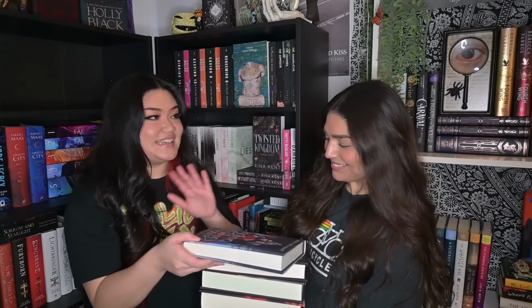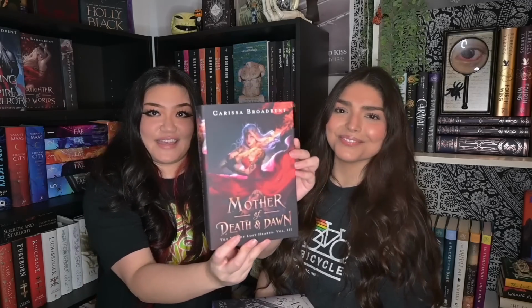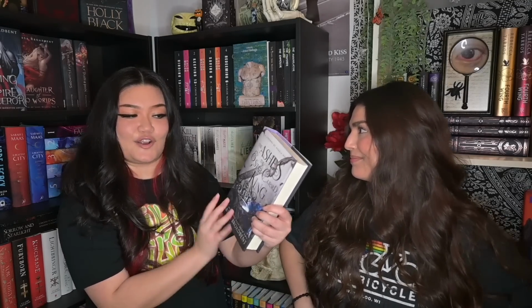Up first, we have my Carissa Broadbent books. I have yet to start reading this author, but I think I'm going to love her, so I bought all of her books. We have Slaying the Vampire Conqueror, the War of the Lost Heart series. So volume 1 is Daughter of No Worlds. I love this cover. Children of Falling Gods, Mother of Death and Dawn, and book 2 in the Crowns of Nyaxia series, The Ashes and the Star-Crossed King.